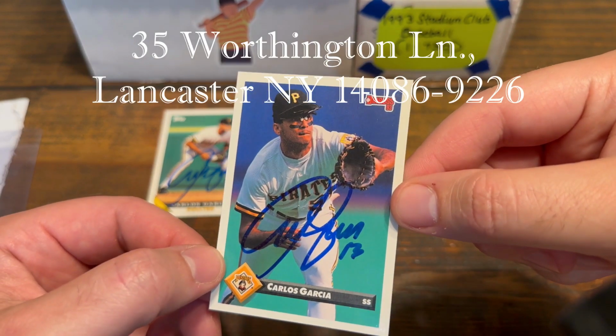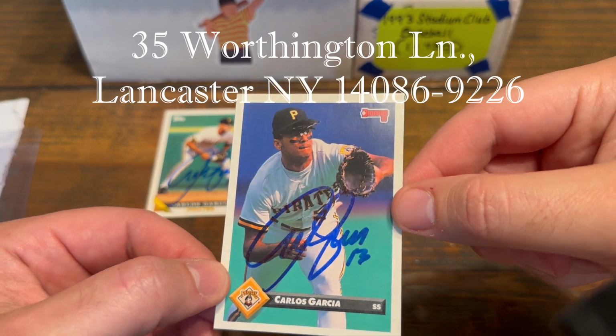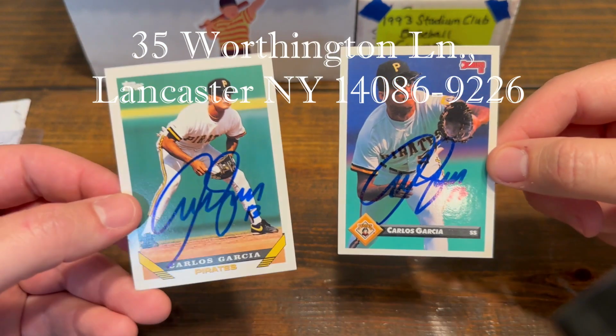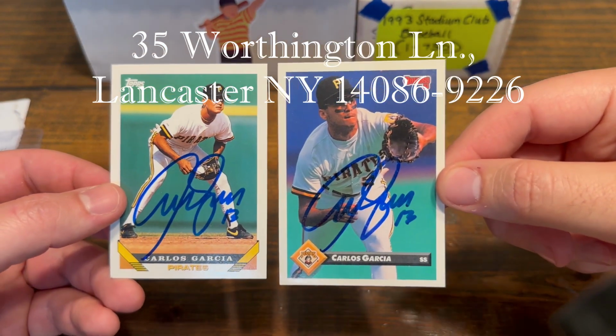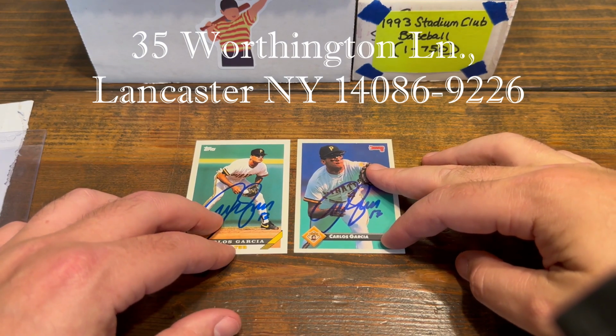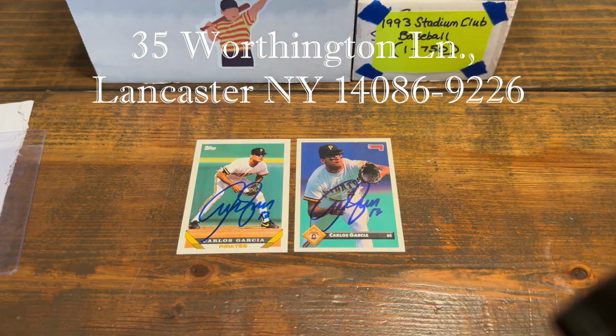93 Donruss. Oh, that looks really good. That's going to be a tough one. The 93 Topps and the 93 Donruss. Which one am I going to pick? You'll have to stick around to the end to find out. But that is a 2 of 2 return from former middle infielder Carlos Garcia.